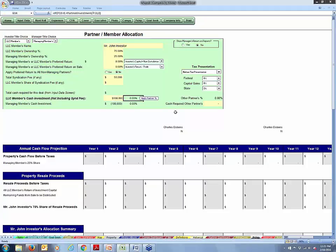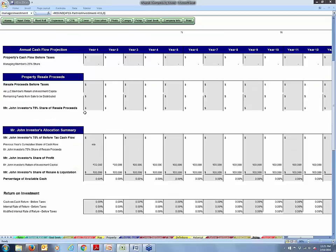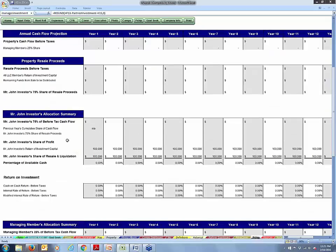And then it's going to pop over here to be 100% partnership money. So it's going to say the managing member's cash investment is zero. Okay, so that's how you build in this partnership allocation. Then what you're going to do is scroll down to this section and make sure all these numbers look right, because this is what the investor is going to see. They're going to see this information.